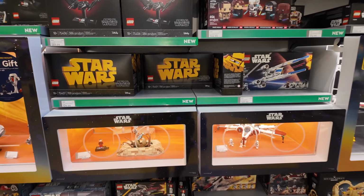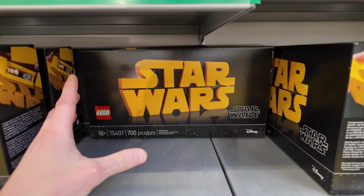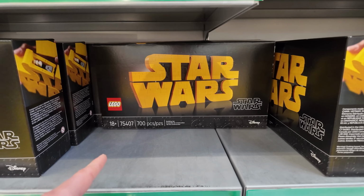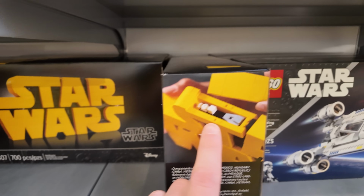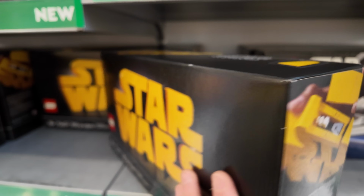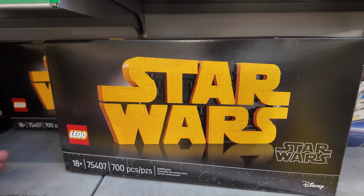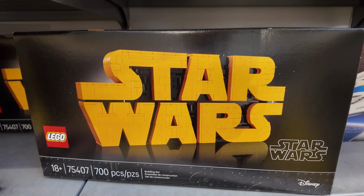The Star Wars logo that retails for $80 comes with 700 pieces, Canadian dollars, right? So it's below 10 cents per piece in the US. It has that little hidden Easter egg. I like this one. It doesn't come with any minifigures, but of course you can put your own minifigures on there, right? Nothing wrong with that. I'm gonna get one of those as well.